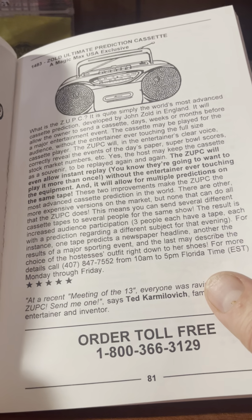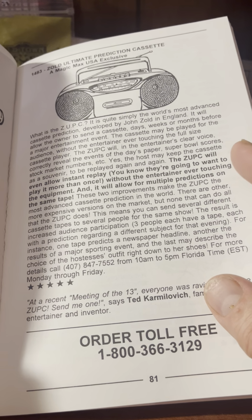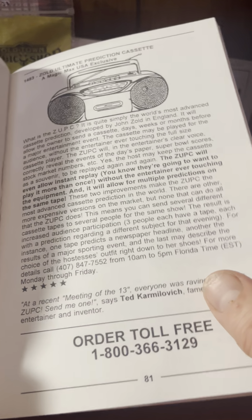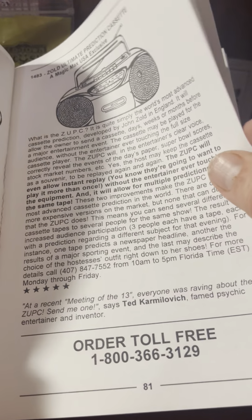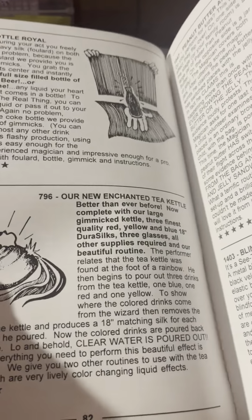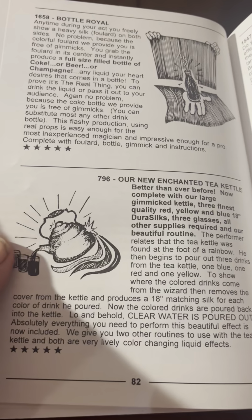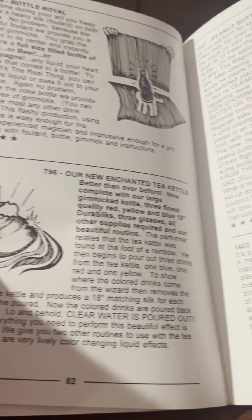I thought about getting this one back in the day until I saw the price tag, and plus now who has a radio tape deck thingy like that? And if I remember correctly, this was about $750. So yeah, I didn't get that one. Bottle Royal, bottle production, I have that, never used it. Enchanted Tea Kettle, I have a video with that.